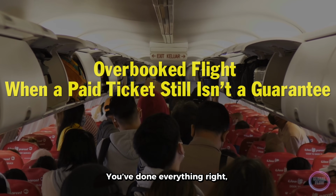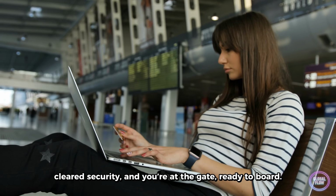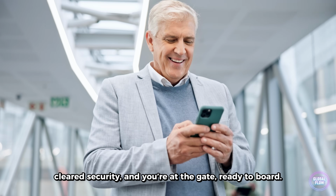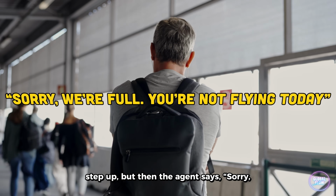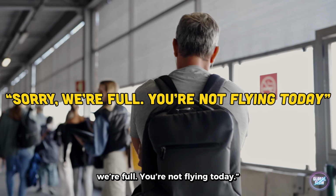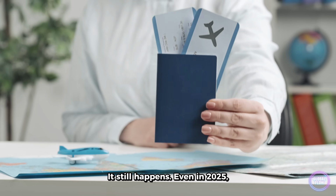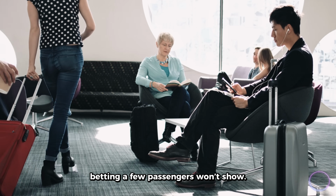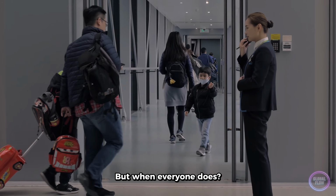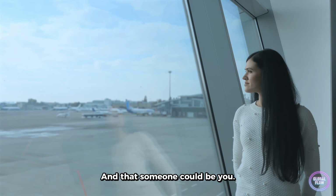You've done everything right. Checked in online, arrived early, cleared security, and you're at the gate, ready to board. The boarding group's called, you step up, but then the agent says, "Sorry, we're full. You're not flying today." What? It still happens. Even in 2025, airlines can sell more tickets than there are seats, betting a few passengers won't show. But when everyone does, someone's not getting on that plane. And that someone could be you.